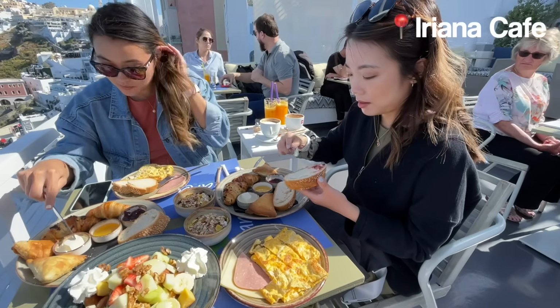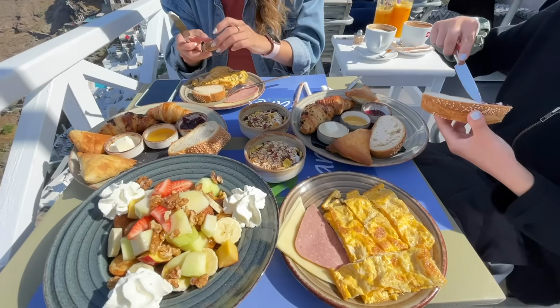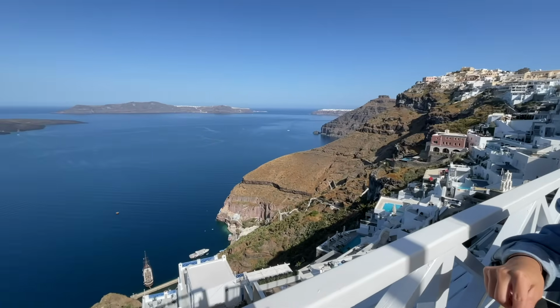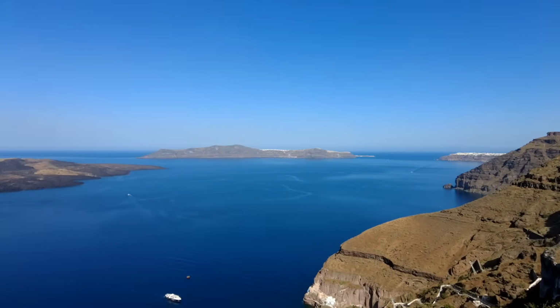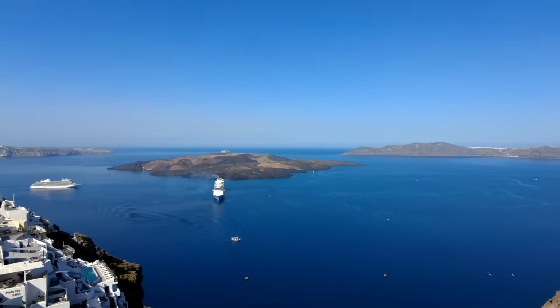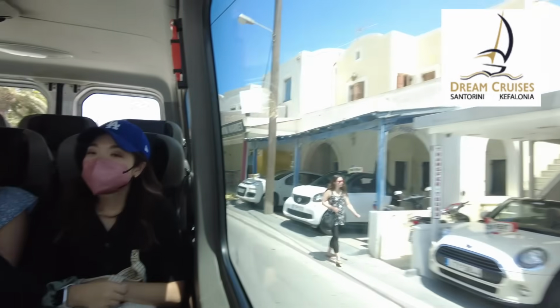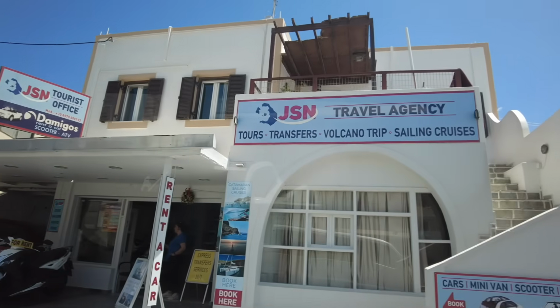And then we headed over to breakfast at Cafe Ariana, which has a beautiful cliffside view and a really nice breakfast combo with eggs, yogurt, bread, and Greek pastries. After breakfast, we got ready to go on a sunset sailing tour with Dream Cruises. The tour company picked us up at 1 p.m. and then picked up a few others joining the tour.